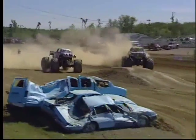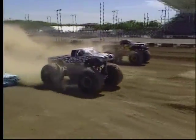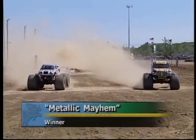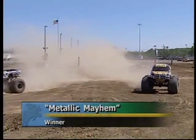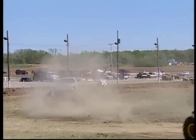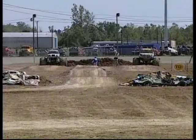Good reaction time from both drivers. Uh-oh. Right. They're all over the racetrack. It looks like Metallic Mayhem takes the lead. Rammuntion was off first, but he went all over the place. Metallic Mayhem was not too straight either. But the win goes to Bergeron.